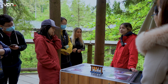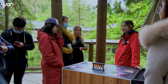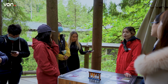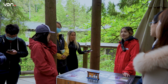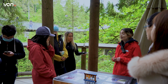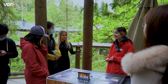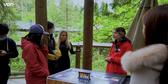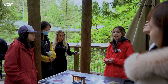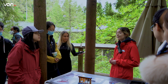Other than that, I'll briefly explain some of the trees that we have around here, the three main tree species. When you look out around you, we mainly have coniferous evergreen trees, meaning those trees that have green needles year-round. We mainly have western hemlock trees, Douglas fir trees, and western red cedar trees. We do have a few deciduous trees in the area, like a big leaf maple and a vine leaf maple tree. Deciduous meaning they change colors and drop their leaves throughout the year. But we only have a few of those.